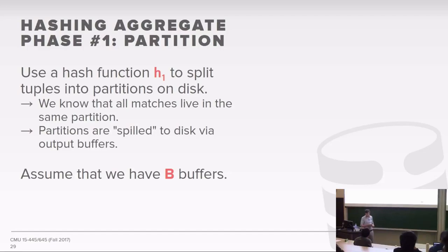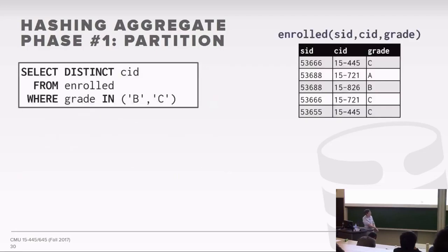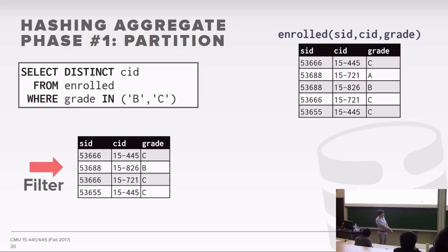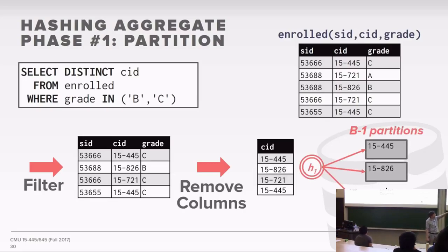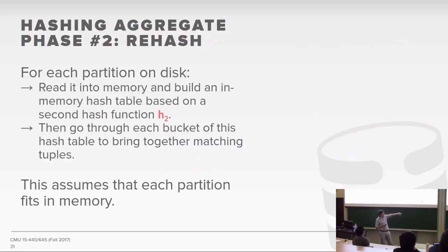For this, we'll assume that we have B buffers or B pages in our buffer pool that we can use to write out data. So if we go back to our distinct query that we showed before, we do our basic filter, we remove any columns, and then we run some hash function, and we write out these keys to the different partitions. In this case we're doing distinct, so we could easily just check whether we already have a match. But if you're doing some other calculation, you want to fill these partitions with all the data it needs. And then in the second phase, you go back in, read them in, and do an additional hashing on them, to put them into another hash table, to then compute the aggregation that you want.